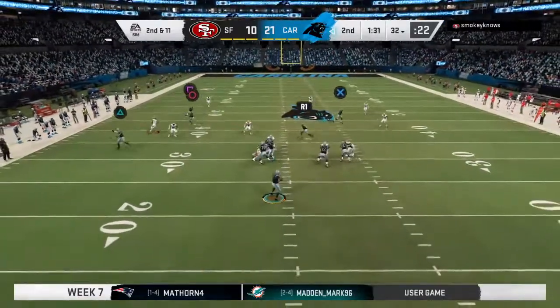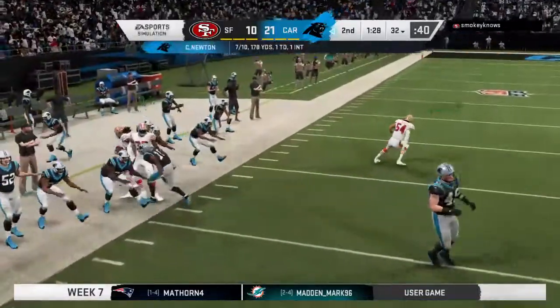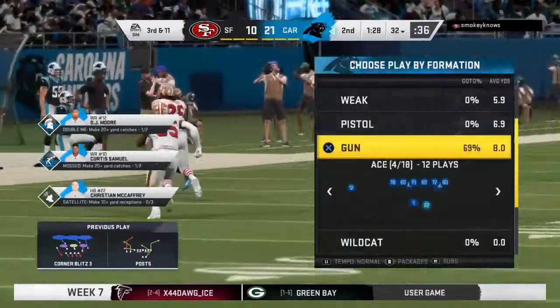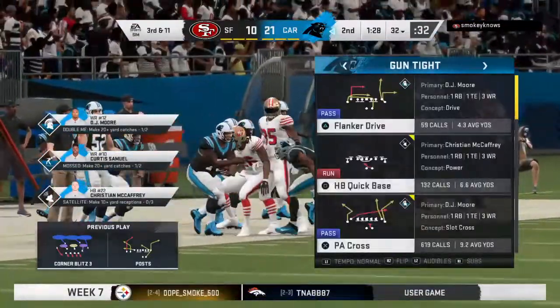On 2nd and 11 now. Newton. And that is intercepted. Or was it? Wait, they'll say no. No interception. He did not keep the feet in bounds, apparently. So that's just going to be an incompletion.